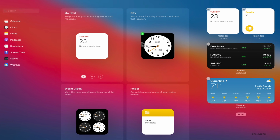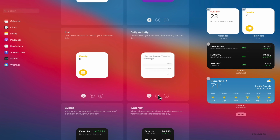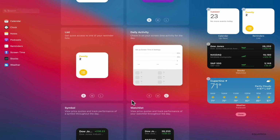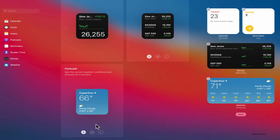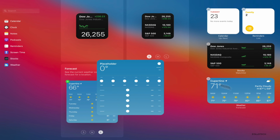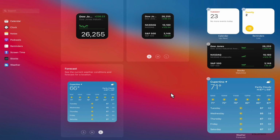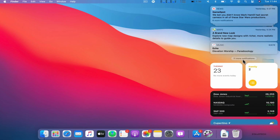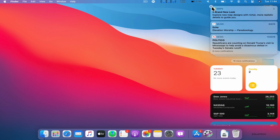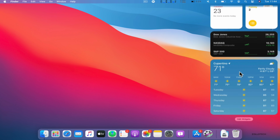So we can change them, customize them, add them, remove them. Maybe we want daily activity, medium, large, and we've got a bunch of different icons. So maybe I want the forecast to be larger. I can add that, and it adds there. We'll remove this one, and you'll see we have weather. So we've got all those different icons and widgets we can rearrange. We also have notifications that we can easily clear all. So if we just hover over them and there's one, we can dismiss it or clear them all. So it's nice that we've got that built in.